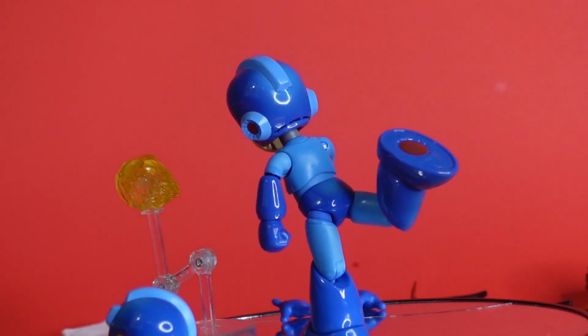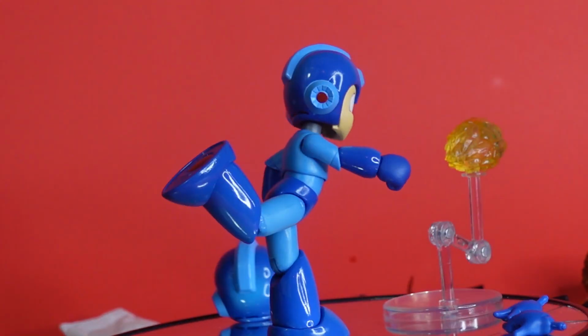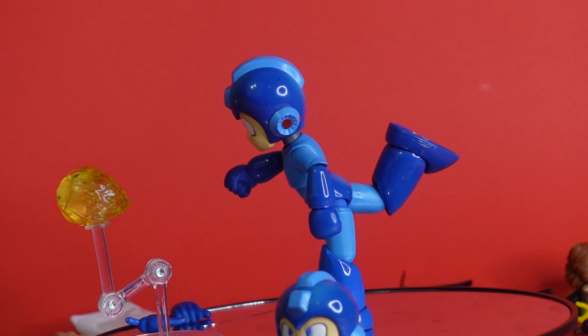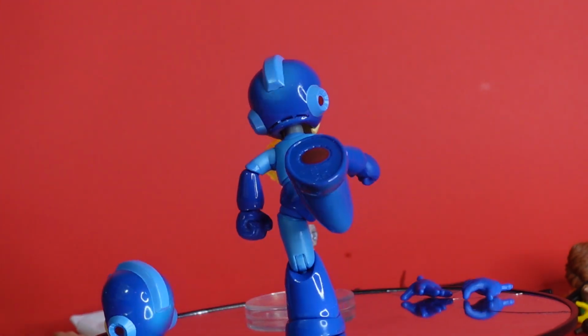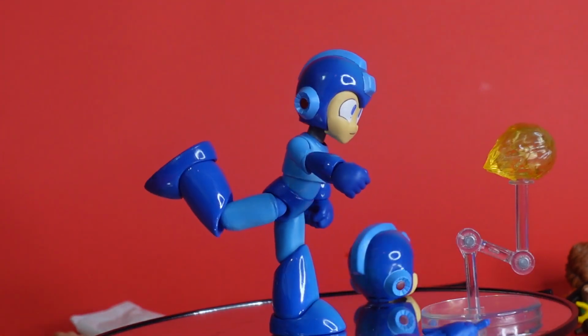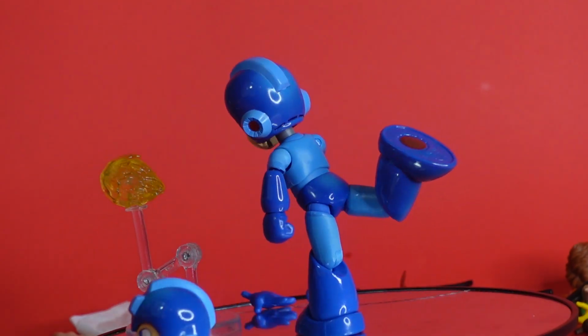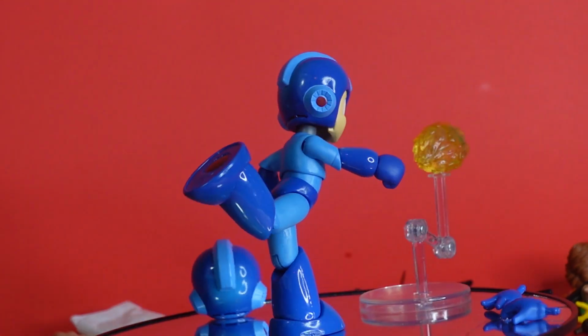All right, up next we got Jada Toys, my boy Mega Man. I didn't know what to expect from this figure, but as you can see, he's standing on one leg, running pose. He's good in my book. Solid, once again, another solid effort from Jada, man. Great looking figure, only 20 bucks.